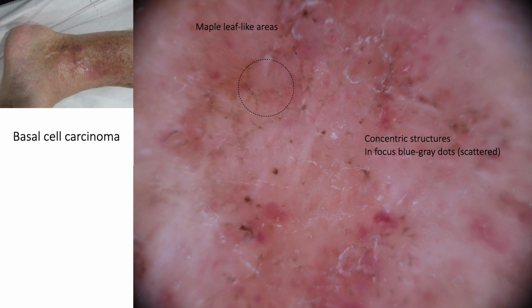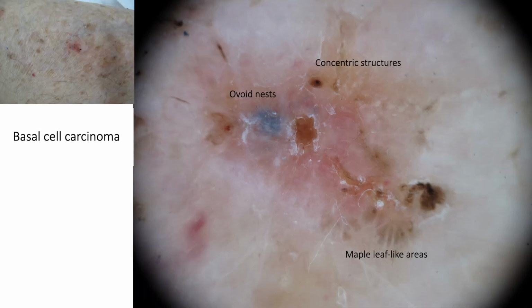Another example of basal cell carcinoma with focal pigment. Subtle maple leaf areas and also concentric structures with in focus blue-gray dots. Here you have a nice example of basal cell carcinoma with an ovoid nest, concentric structures, and maple leaf-like areas in the periphery.